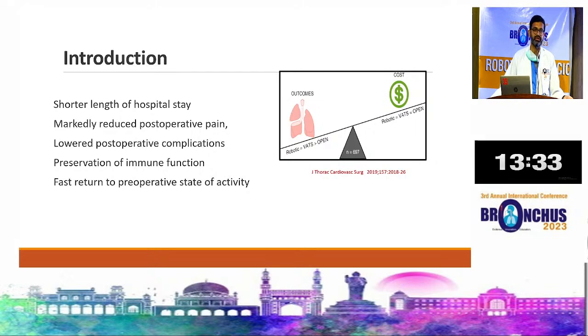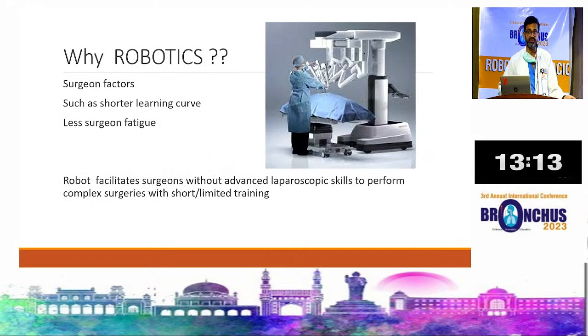There is significant evidence. Most of the data that I'm quoting comes from big series, such as data from the Birmingham Institute, and some papers published by Penn State, which I have gone through. If you look at it, the balance is tilting towards robotic surgeries. Outcomes-wise, yes, it's the same or better. Cost-wise, we are getting there. We are somewhere nearby. I won't say we have beaten the curve when it comes to comparison of robotic costs with open or VATS.